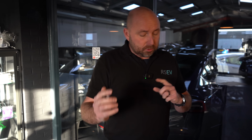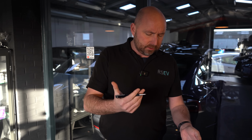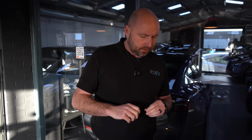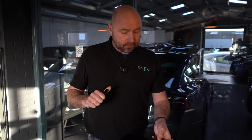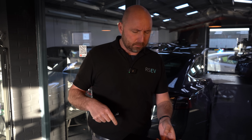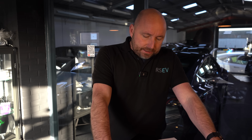I'm not up to speed with quite all the price reductions. I'm hearing price reductions in Germany and some quite significant ones in the States. I'm hearing that the Model Y Long Range in the States is $13,000 reduced. There's still no Long Range Model 3 in the States. Does anyone know why? If you do, just put your comments below. I'd be interested to know why there hasn't been a Model 3 Long Range for a while. So, difficult times, isn't it? We'll see what happens.